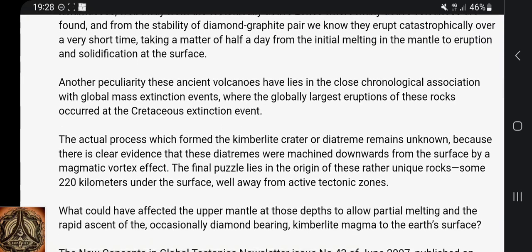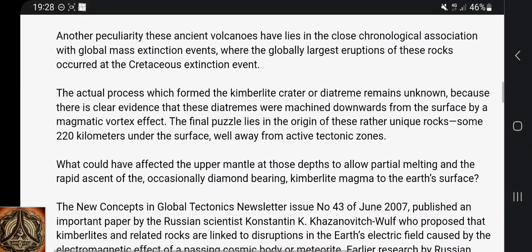Another peculiarity these ancient volcanoes have lies in the close chronological association with global mass extinction events, where the globally largest eruptions of these rocks occurred at the Cretaceous extinction event. The actual process which formed the kimberlite crater or diatreme remains unknown, because there is clear evidence that these diatremes were machined downwards from the surface by a magmatic vortex effect.